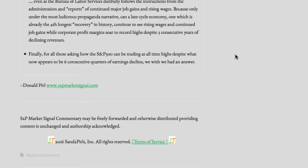Finally, for all those asking how the S&P 500 can be trading at all-time highs despite what now appears to be 6 consecutive quarters of earnings decline, we wish we had an answer.